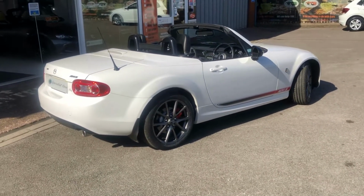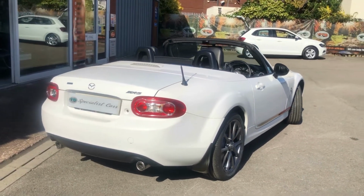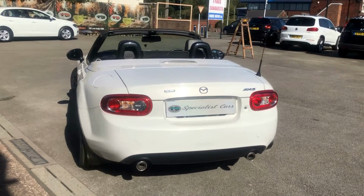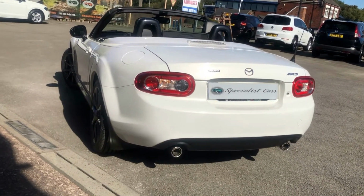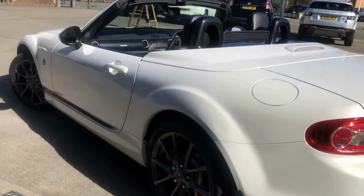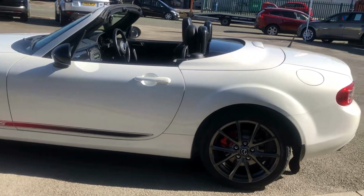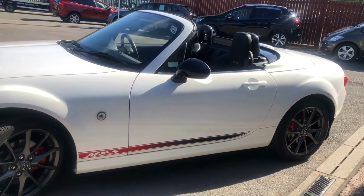Originally based on the Sport Tech, this is the Recaro edition. Registered in 2014 on a 64 plate with just 27,000 miles. We have a box full of receipts, service history, MOT. Just look at it. You'll only know how rare these are when you're trying to find another one like it. They just simply do not exist.